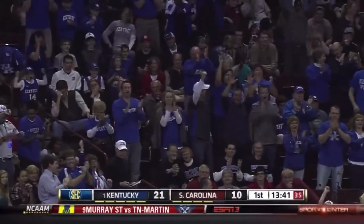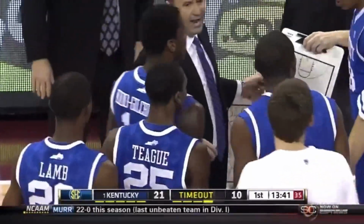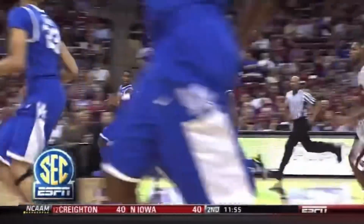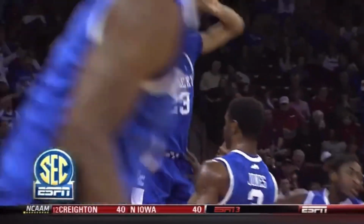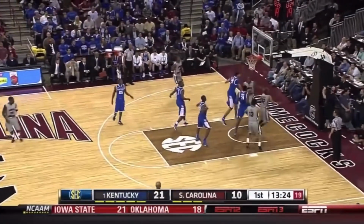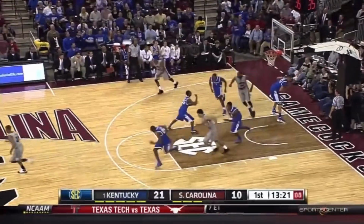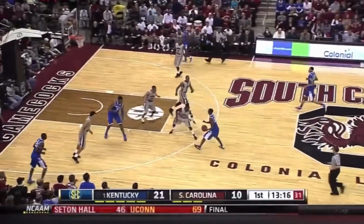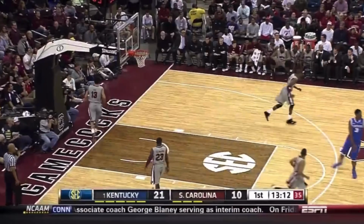Another timeout. Wow, from end to end. Teague, the lob, Davis, a mad handle and a throwdown. I'm not even sure how he hung in the air long enough to grab that last one with the left hand before he threw down the dunk. And now there's another block shot, and he picks up the ball all in one motion. And Terrence Jones, and that's dunk number 4.